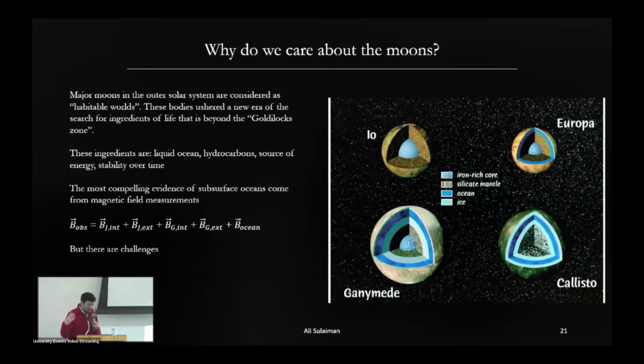So there are 4 boxes you need to tick for habitability. One's water, which is check. One is energy. There's tons of energy, which is check. And one's hydrocarbons. There have been lots of hydrocarbons measured to the limit of the instruments. So now better instruments and spectrometers are going to try and measure longer chains of hydrocarbons. So that's also check. And then the 4th is stability, which is still unknown, how stable these are.